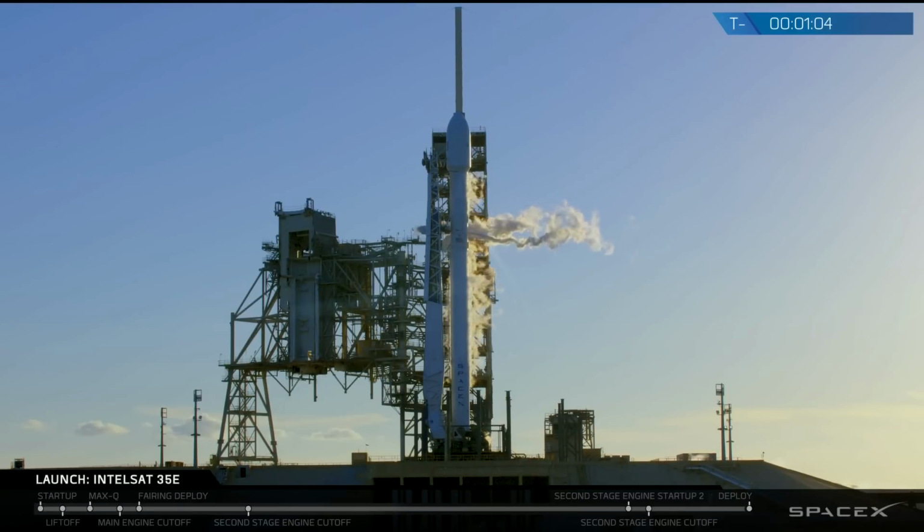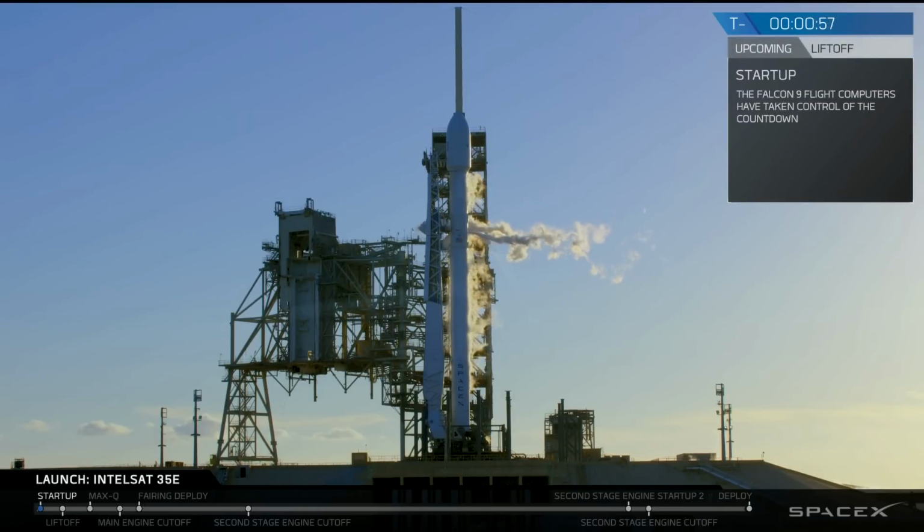FTS announced AFTS is ready for launch. AFTS is ready for launch. Gas closeout is complete. VC verify F9 in startup. Falcon 9's in startup. Stage 1, stage 2 pressing for flight. LD verify go for launch. Go for launch.